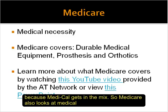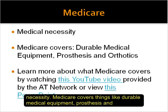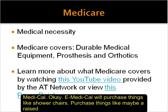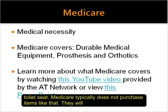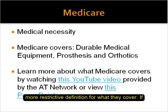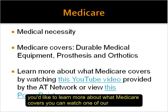Medicare also looks at medical necessity, whether or not they're going to cover a device. And Medicare covers things like durable medical equipment, prosthesis and orthotics, other equipment. It covers less equipment than Medi-Cal. Okay, so Medi-Cal will purchase things like shower chairs, maybe a raised toilet seat. Medicare typically does not purchase items like that. They will purchase a bedside commode, but they stay out of the shower and toileting, things like that. So again, much more restrictive definition for what they cover. If you'd like to learn more about what Medicare covers, you can watch one of our AT Network YouTube videos, or you can view a PowerPoint that goes over Medicare coverages.